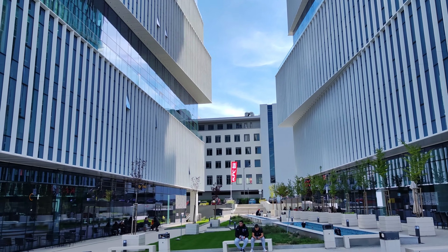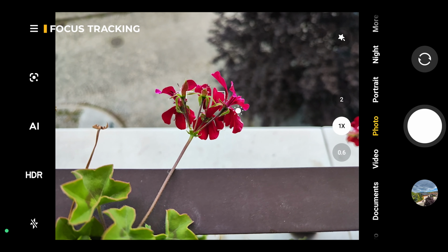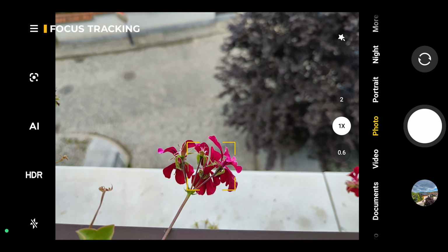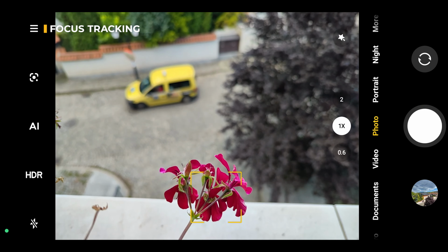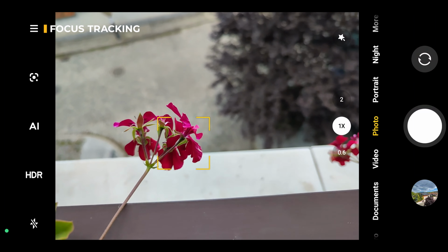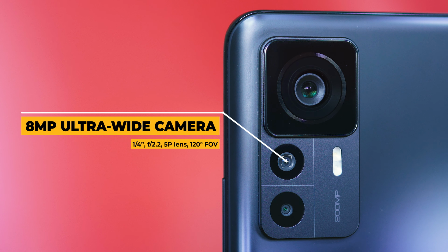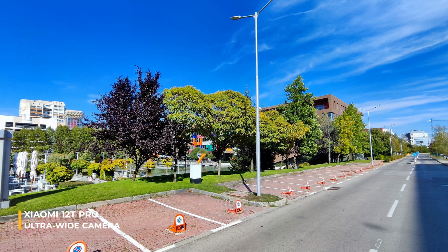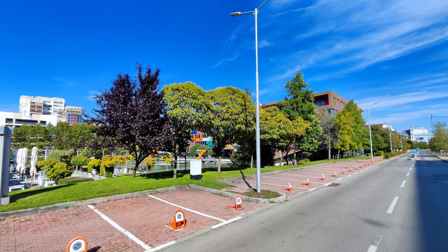One of the newer nice options is the focus tracking feature. You choose an object and the AI automatically keeps focus, quite good when you shoot people, pets or anything else that tends to move. The camera setup on the back has 2 more image sensors. Ultra-wide shooter, which is just 8 megapixel but producing excellent quality in daytime. This camera is meant to help you when you want to give your shots a more dynamic look, similar to what an action camera would do.